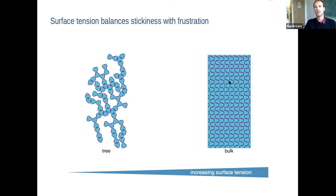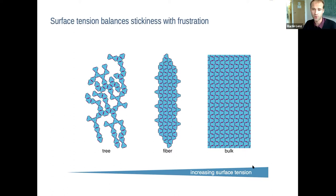And essentially what we're proposing is that generically, if your objects are geometrically complicated enough, if they are prone to incurring frustration, there would be a third generic behavior that would be a compromise between those two. For intermediate adhesions, intermediate surface tensions, you would tend to get a fiber.